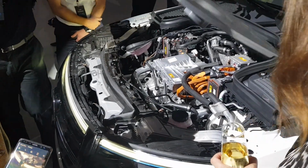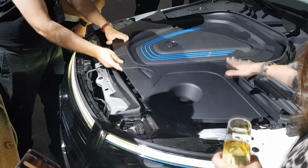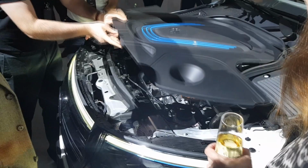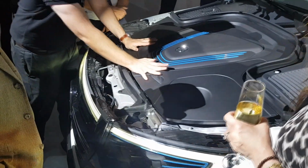Going to go under the bonnet. Doesn't look quite like any other car. Looks pretty similar to an electric car bonnet though, if you've seen a Leaf or something like that.